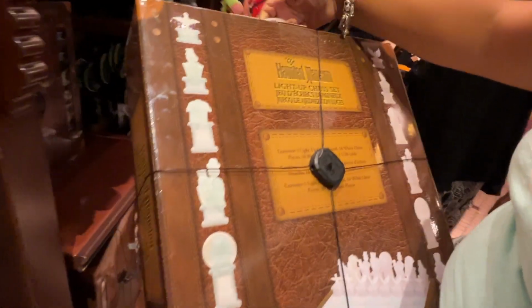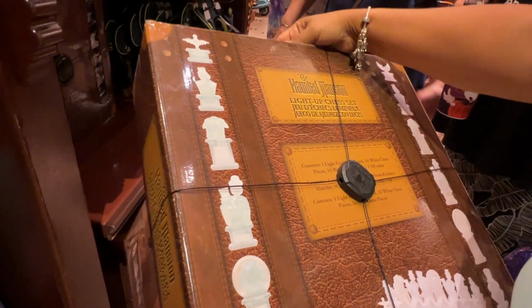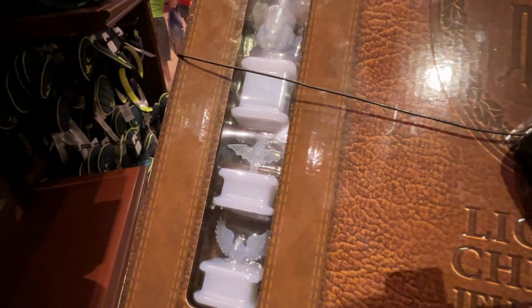What's a light up? It's a light up chess set. This is cool. Oh, that's nice. Look at this. Light up chess set. Is it $99.99? This is cool. So each piece lights up, probably. Yeah.